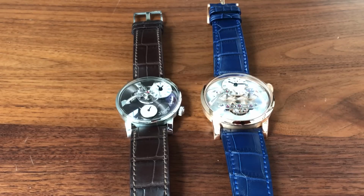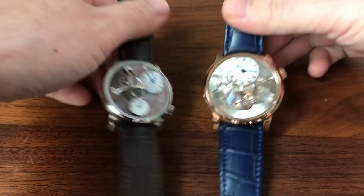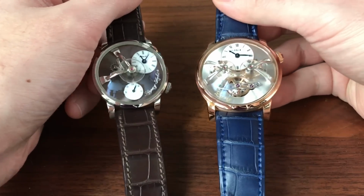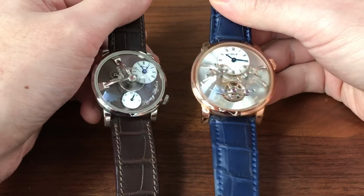Today, I wanted to do a twofer and compare an LM101 Hodinkee edition and an LM2, obviously both by MB&F. I happen to have both of these here, and it's pretty damn rare to have these both in one place, considering 10 of the Hodinkee edition LM101s exist, and I wouldn't imagine a whole lot more rose gold LM2s exist, so exponentially rare to have both of these in one place. And I figured, why not? Why not do them both at one time and check these things out?